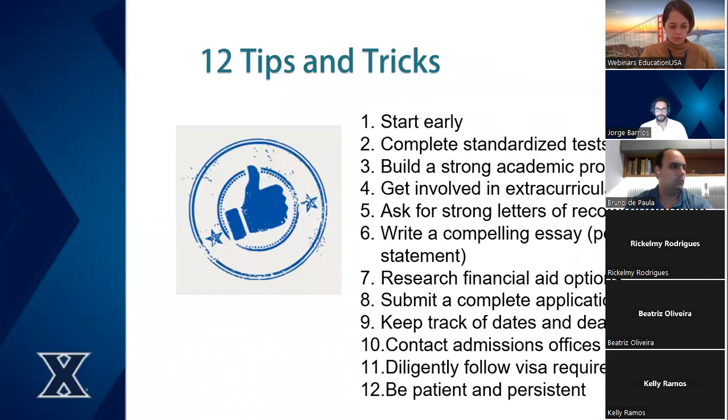And last trick, be patient and persistent. The application process can be complex and time consuming. So you need to be patient and persistent, keep track of the progress, follow up on your application, and just be ready to wait for the decision.